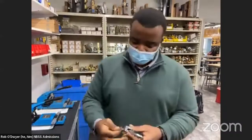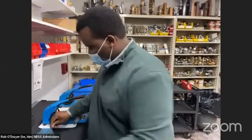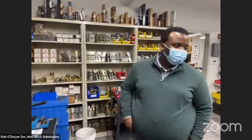So we can copy them, we can make a new one, we can use a blank. This is the training we provide to any student that comes here, and they are certified to duplicate any keys. We provide them the blank and they have the knowledge to work on them.